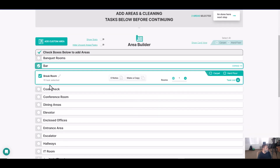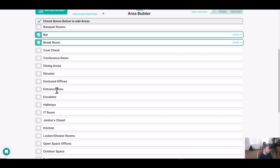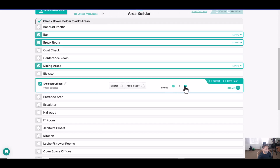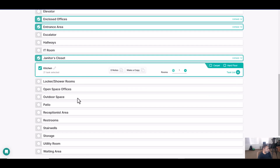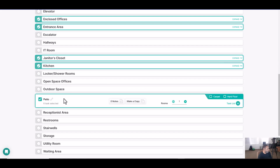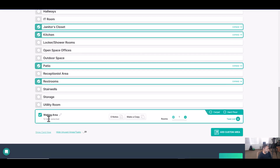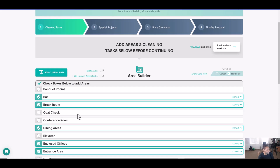So let's say you've got a break room, a conference room. There's usually not a lot of conference rooms in restaurants, but let's do dining areas. You have a couple of enclosed offices, so you can add that here. Your entrance, janitor's closet. You can do some things in the kitchen. They want you to clean off the patio, and then obviously the restrooms, and then a waiting area, okay? And I'm just gonna select hard floors for all these to make it simple. But let me just show you what you've done here.